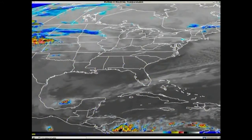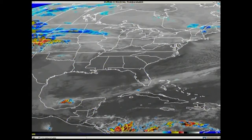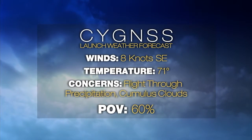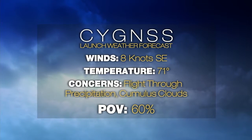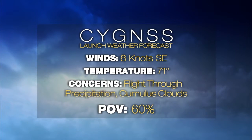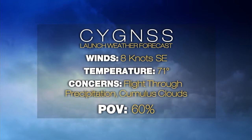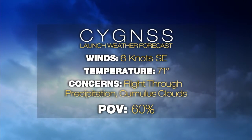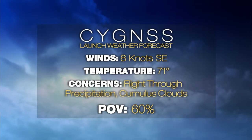And if we could take a look at the launch forecast, we're looking for light winds out of the southeast at about 8 knots, temperature in the low 70s. We are looking at this point at a 60% chance for violating constraints. Well, the main concern will be flight through precipitation and cumulus clouds.